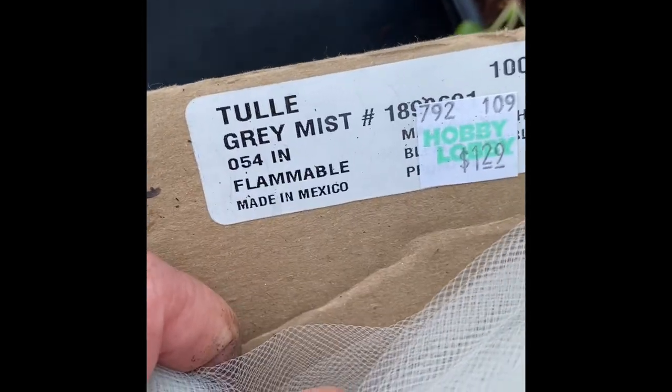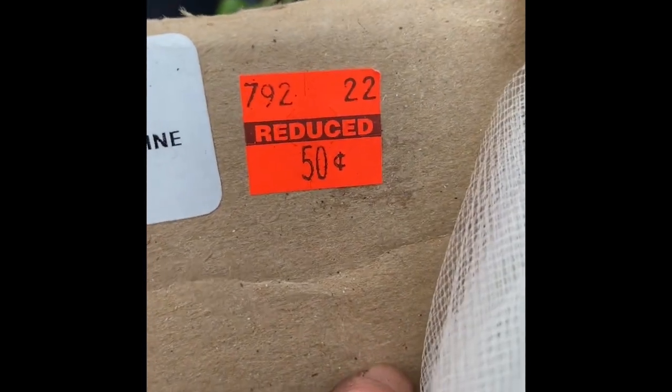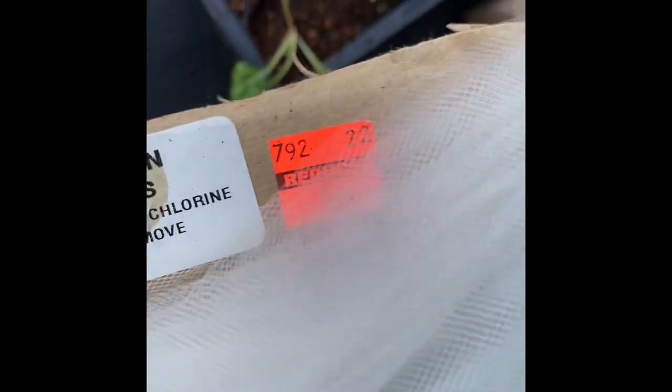This is a tool. I got this from Walmart and it was 50 cents per yard.